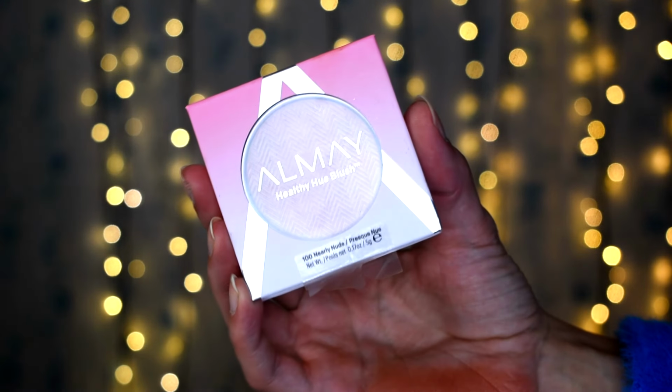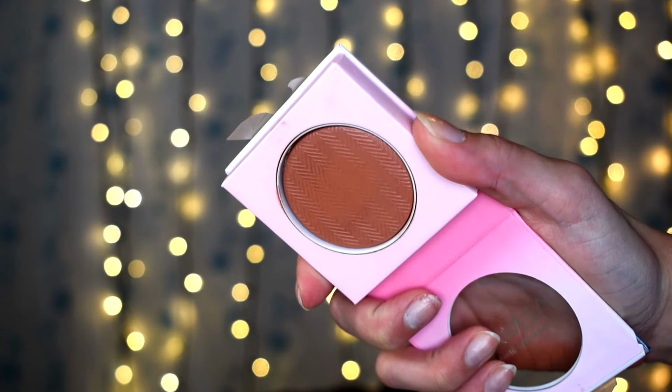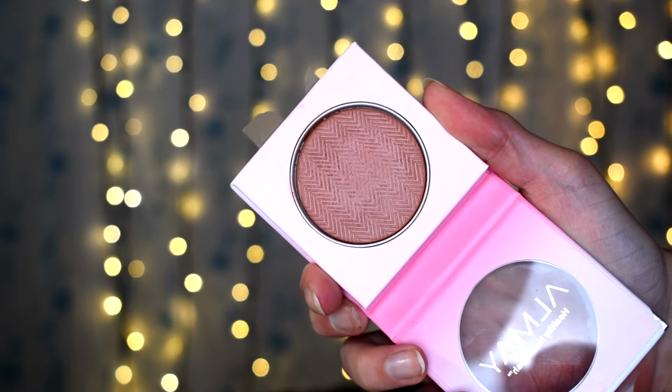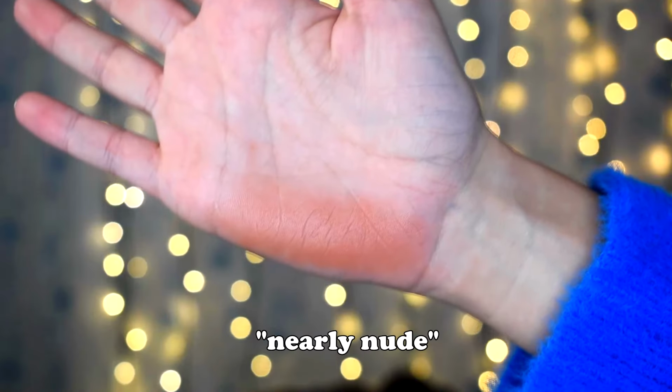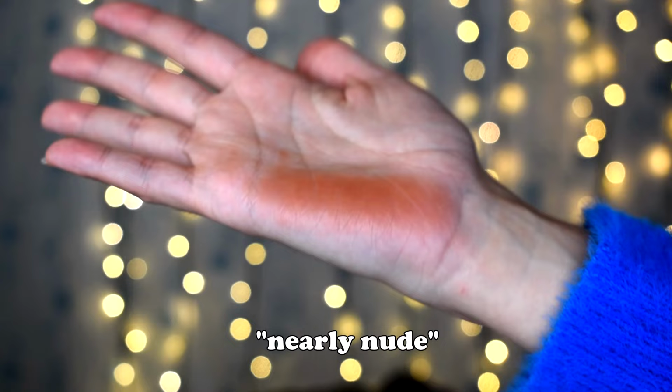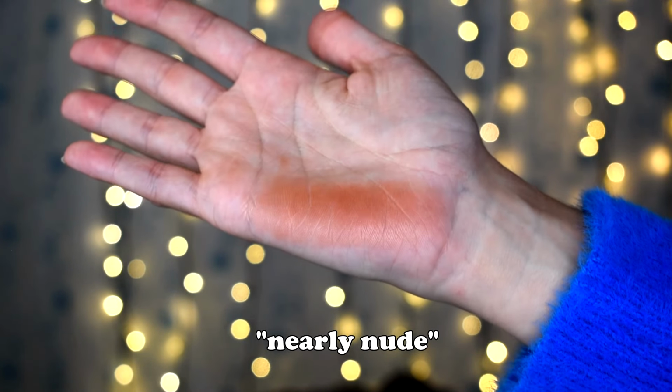I would recommend these Healthy Hue blushes from Almay. This blush is amazing. It's one of the best blushes at the drugstore because it gives your skin a lifelike glow without being glittery or sparkly. It's a very thin formula, blends beautifully, layers beautifully, and wears all day. I do wish there were more shades, but if you were looking to buy something from Almay, you definitely have to check out the Healthy Hue blushes.